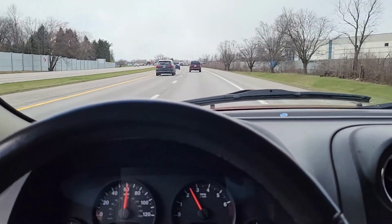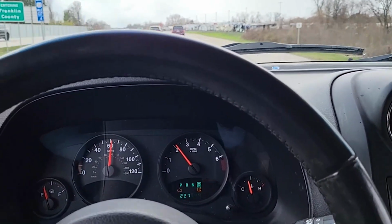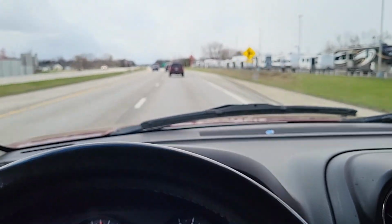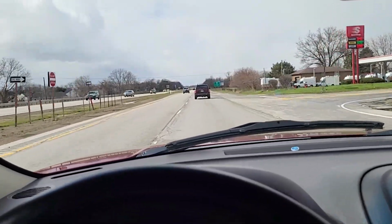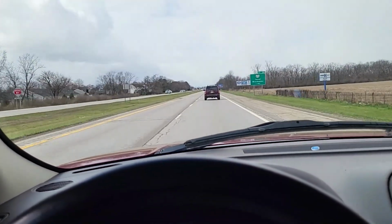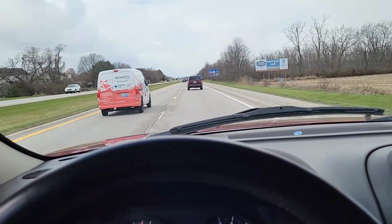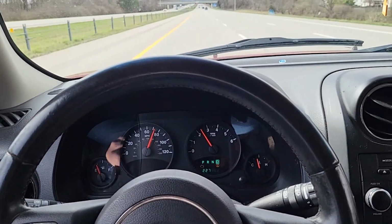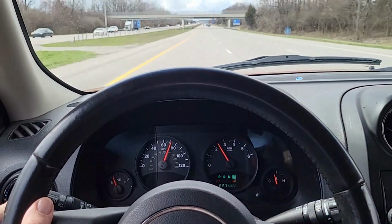Well, we're just cruising on down the highway, between 60 and 65. We're at about 2,000 RPMs. Not too bad. Ride's pretty smooth. No issues yet. I think I'm going to chance it when we get on the big highway, because right here it's 60 mile an hour, so we get up to highway 65, see how she does. Well, as you can see, we're currently doing about 72-73 miles an hour, about 2300 RPMs. And at the moment, it seems to be doing just fine.